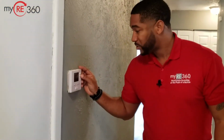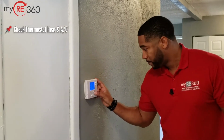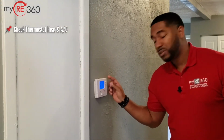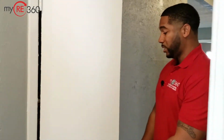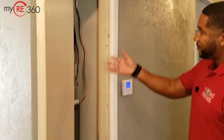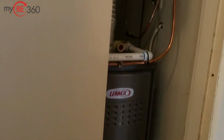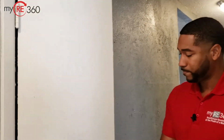I'll also spot check to make sure the thermostat kicks on. So I'll actually turn the heat on and the AC just to make sure that my thermostat is functioning properly. I'll open up and take a look inside my furnace closet to make sure that the furnace itself looks to be intact, and also get an evaluation of any potential leaks or something that may constitute necessary maintenance.